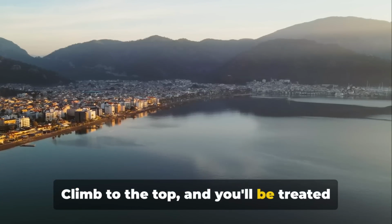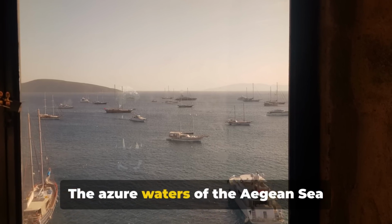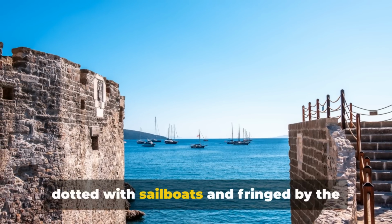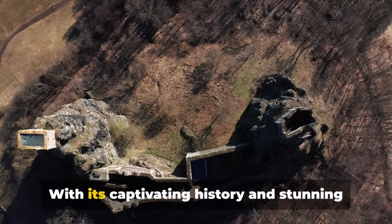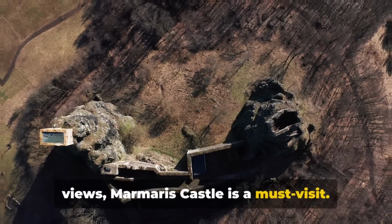Climb to the top and you'll be treated to a breathtaking panorama of Marmaris. The azure waters of the Aegean Sea stretch out as far as the eye can see, dotted with sailboats and fringed by the city's terracotta rooftops. It's a sight that will make you feel like you're on top of the world. With its captivating history and stunning views, Marmaris Castle is a must-visit.